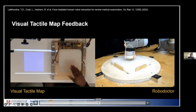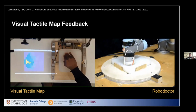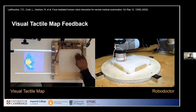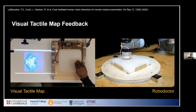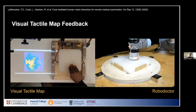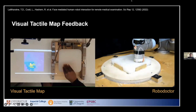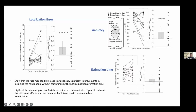In the other set of experiments, we did the same experiment, but instead of a face, in this case we used a different embodiment. We used a simple 2D color map, which was essentially a translation of sensor values from the robot to a color map instead of a face. So we did this experiment, and we did multiple trials.